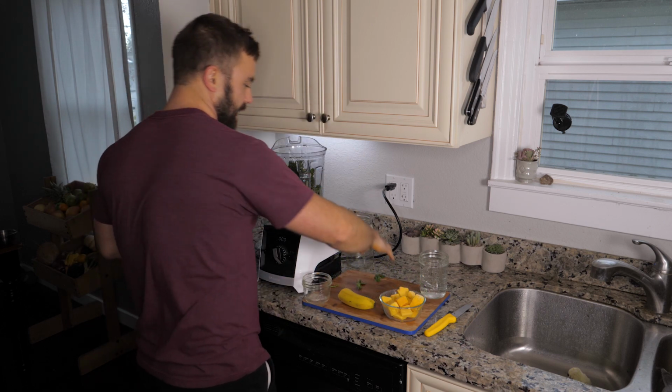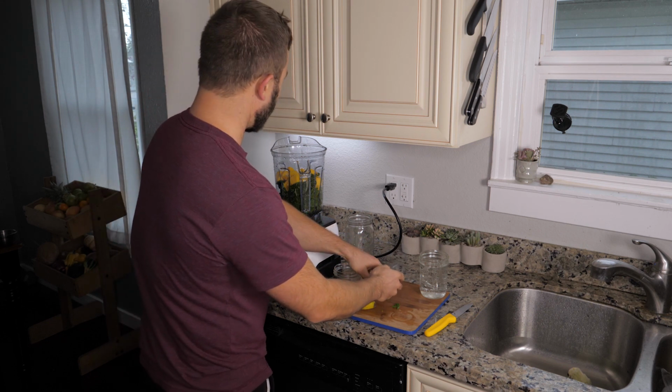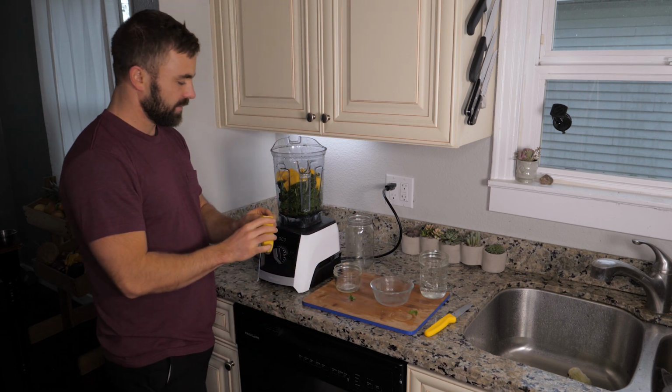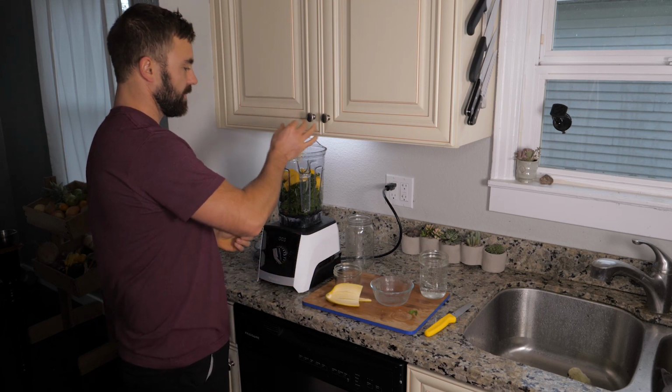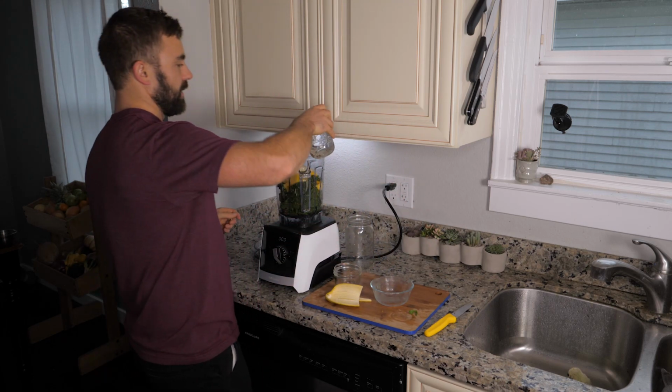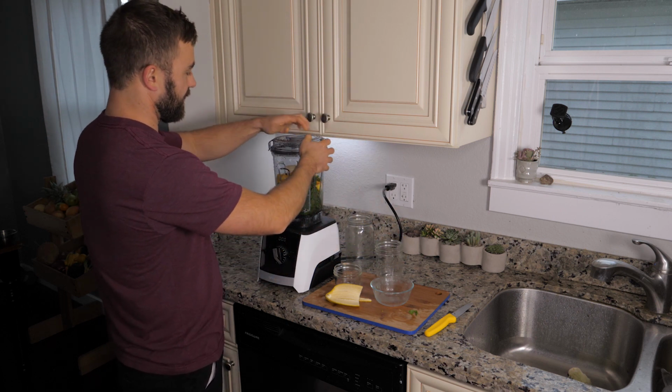Rainbow chard goes next. We have our mangoes. Mangoes. We have our banana. We have water. We have liftoff.